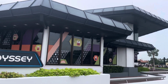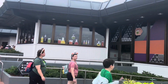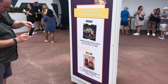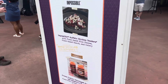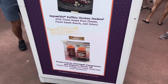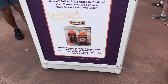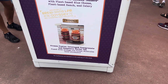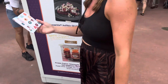Now coming to the outside of the Odyssey, it's like a laboratory inside there, that's what they say. And it looks like they have a line to get in maybe. Well, it's what they have here, Future Experiments. They have Impossible Buffalo Chicken Tenders, plant-based blue cheese, plant-based ranch, and celery. That's kind of interesting. Also, as a drink, they have a frozen fusion, Schweppes pomegranate and raspberry herbal tea fused with orange ice cream molecules. It's a non-alcoholic drink. How about that?